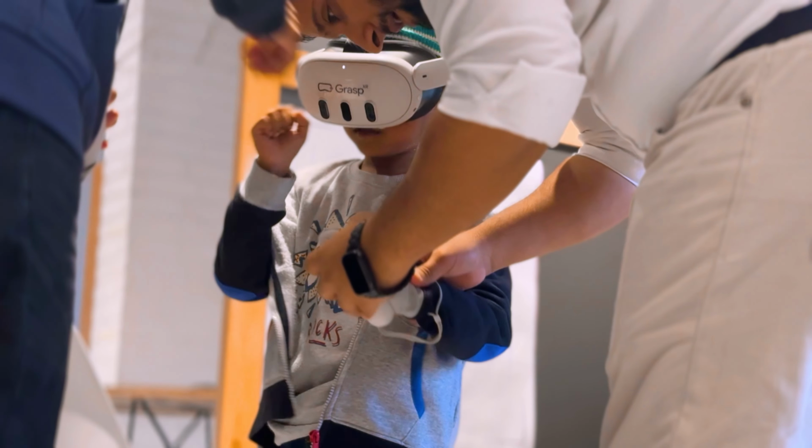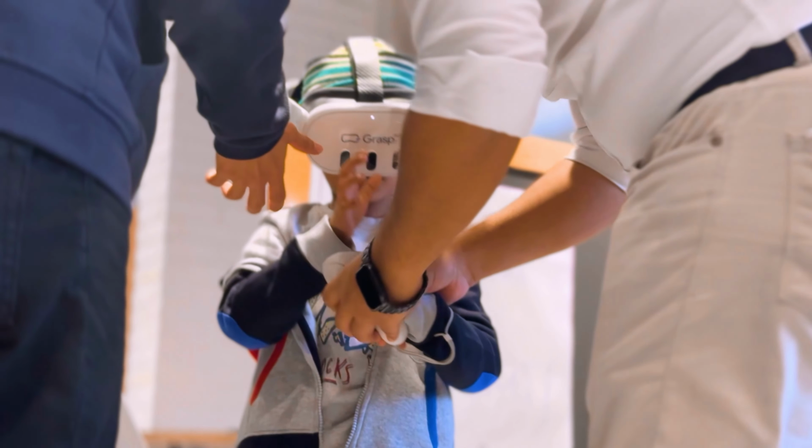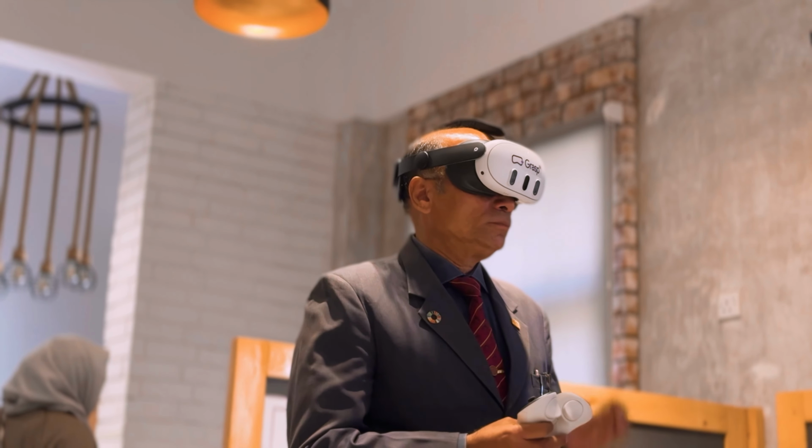It's the next step in educational innovation, bringing lessons to life in a way that inspires curiosity, creativity, and confidence.